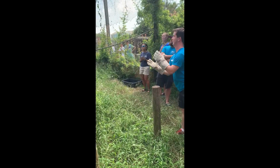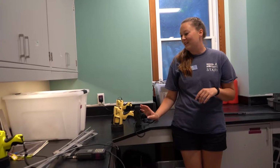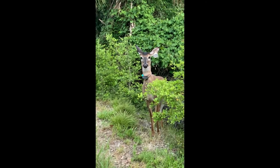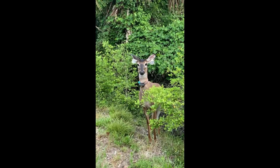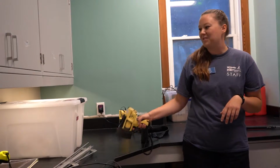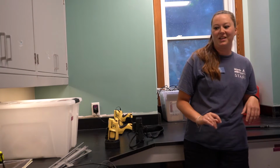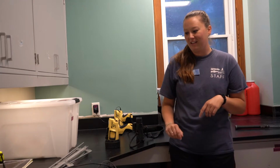So over here we have mainly our summertime stuff, our summer spotlight survey equipment, where we will go out around the island and look for alligators and deer, and get the population numbers of those animals. So we have spotlights here and binoculars so we can see the deer and the alligators better.